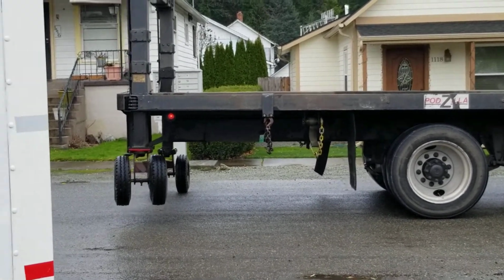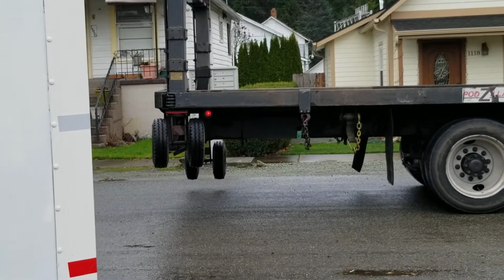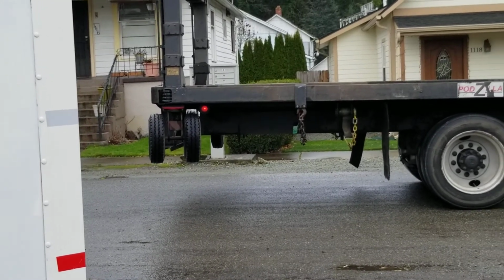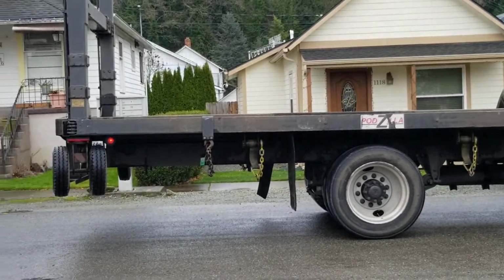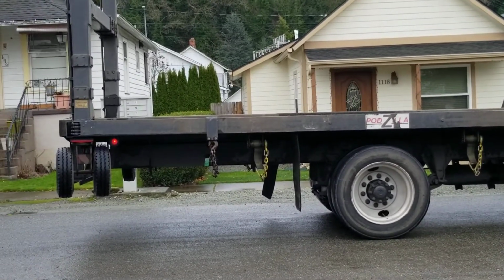Now, if you do use pods, make sure you read the fine print, because my original quote said it was 306.44, but then I found out afterwards that I pay $150 for them to drop it off, and then $150 to pick it up when it's empty. So it's like $600. But I mean, I did move 35 miles away, so $600 isn't all that bad.